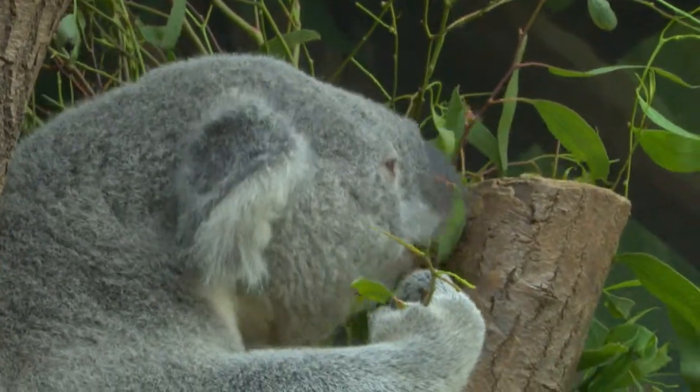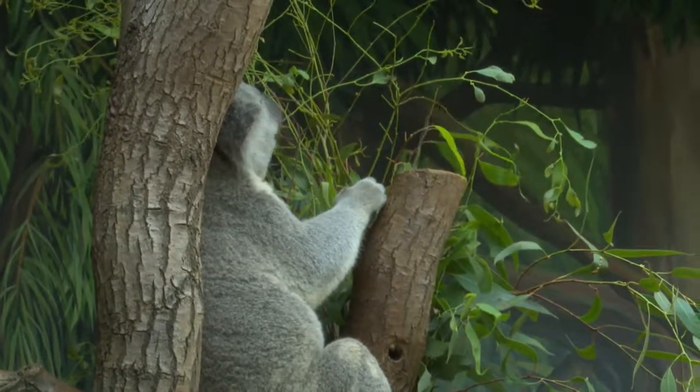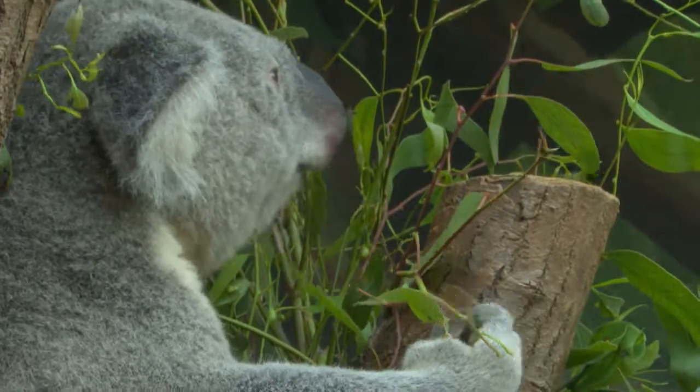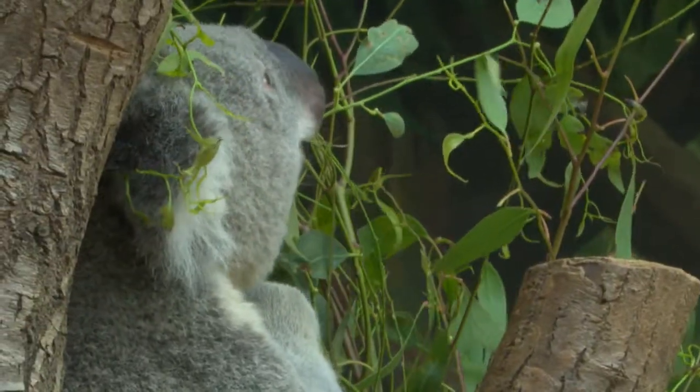Enrichment is a popular topic at the zoo. Enrichment is basically the concept of providing any stimulus to help encourage animals to exhibit the natural behaviors that they would in the wild, and basically keep them from going stir crazy in our exhibits. Some things we could do in the future is if we introduce a female, that would be awfully enriching for him to breed.